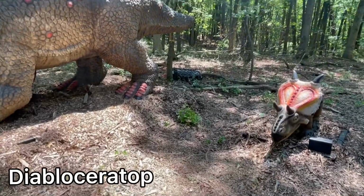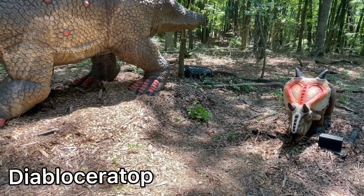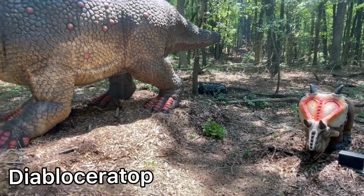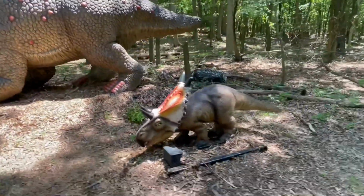Dinosaur poop. Look at the dinosaur poop. That's not dinosaur poop. Oh, look like they made it just like that. Oh, yeah, it's making a nice too. Oh, which one is it?